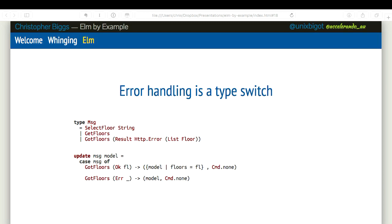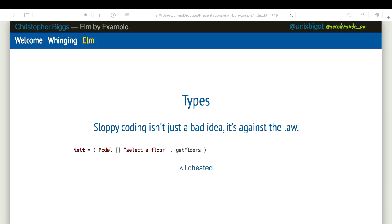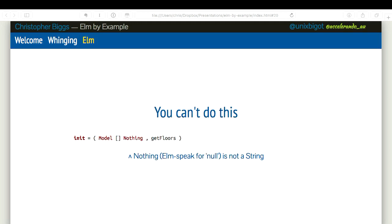Of course, sometimes you are reduced to begging the compiler for mercy because you have to handle all the possible types whenever you're dereferencing a value. And this use of types as a software quality enforcement permeates Elm. I told you that I cheated earlier when I made the default floor selection a prompt string. I had to put something there because I declared it as a string, so it has to contain a string. Now, if I tried to put a null in there, it wouldn't compile. An empty string would work, but that would be cheating even worse.